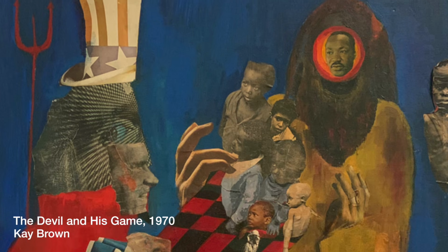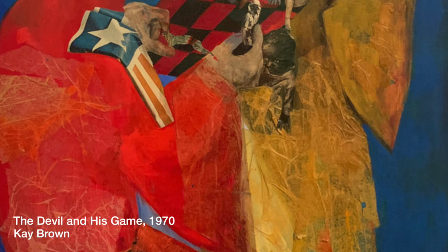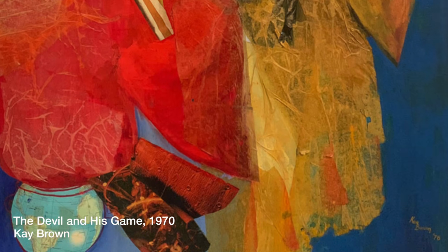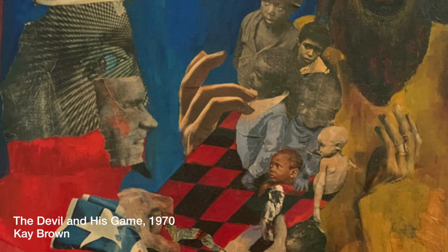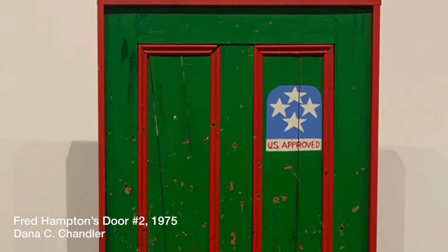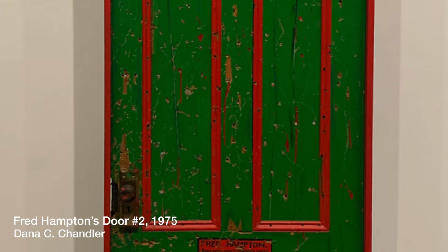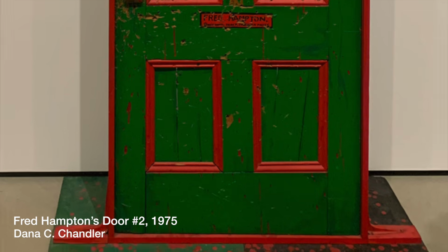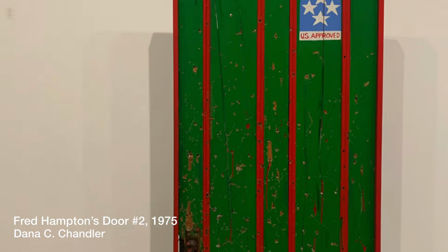Immediately upon entering the gallery, you can feel the tension in the work. Hinting at the catalyst previously mentioned, works like Kay Brown's The Devil in His Game, 1970, depicting then-President Richard Nixon playing what appears to be a game of checkers with Reverend Dr. Martin Luther King Jr., using black children as the game pieces. And Dana C. Chandler's Fred Hampton's Door No. 2, 1975, a sculptural replica of the front door of Black Panther Fred Hampton's that was shot through by Chicago police, eventually entering and murdering him and another Black Panther member. They combined a grim history within their presentation.